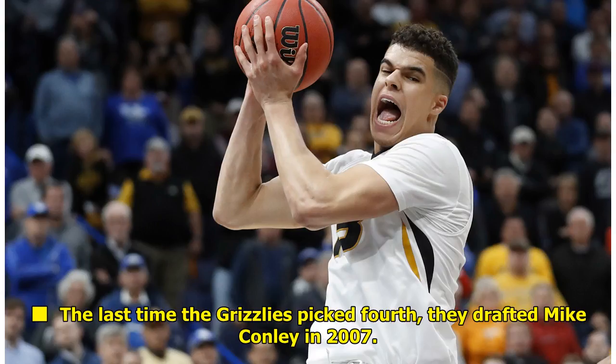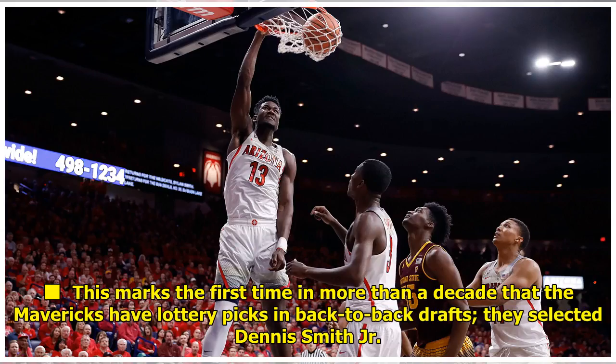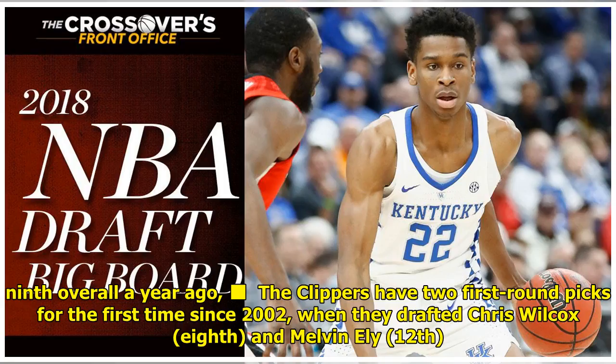The last time the Grizzlies picked fourth, they drafted Mike Conley in 2007. This will be their highest pick since using the second pick on Hasheem Thabeet in 2009. This marks the first time in more than a decade that the Mavericks have lottery picks in back-to-back drafts. They selected Dennis Smith Jr. 9th overall a year ago. The Clippers have 2 first-round picks for the first time since 2002, when they drafted Chris Wilcox, 8th, and Melvin Ely, 12th.